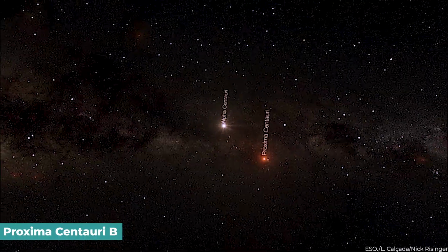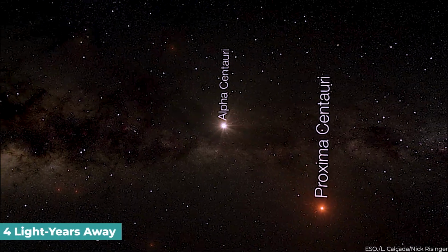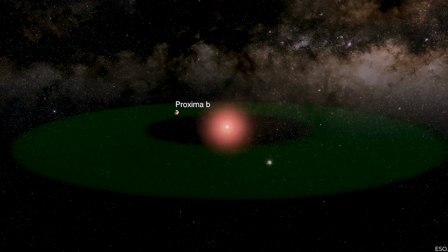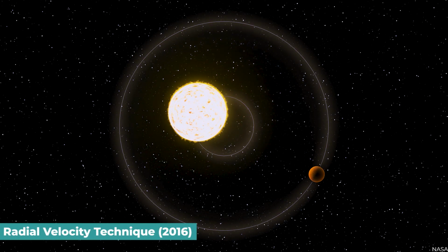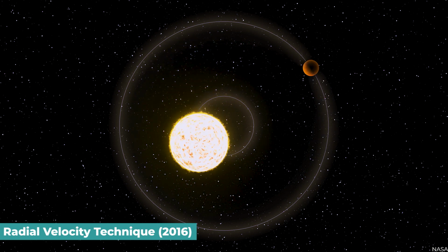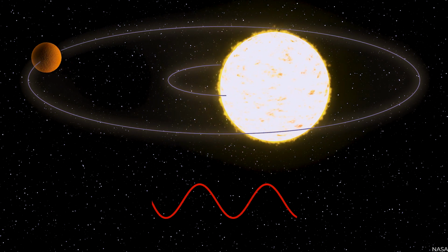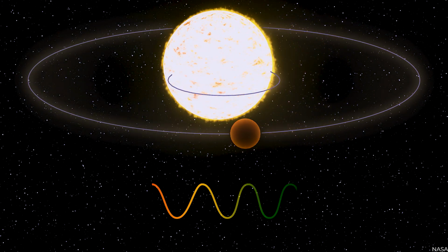Proxima Centauri b is our nearest known exoplanet neighbour, just 4 light-years away. This M-type star has an orbiting exoplanet called Proxima B. It was discovered and published in 2016 using the radial velocity technique, which detects variations in a star's radial velocity produced by the gravitational attraction of an orbiting planet.